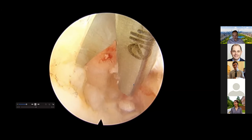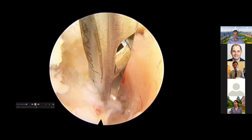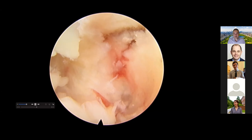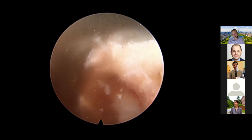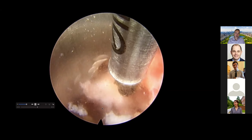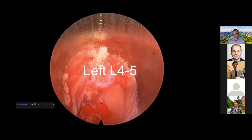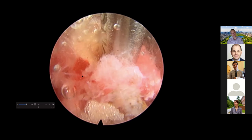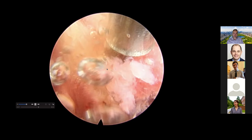Oh, sorry, actually still the same side, still the right side. And we're removing some more of the ligamentum flavum, because sometimes the flavum can be very thickened, and it can contribute to the stenosis. And now we come out, we're happy with the degree of decompression, and we remove the endoscope. And now we go to the left side. Again, we have docked the endoscope, and there is some soft tissue, some very thin layer of muscle that we're going to clean in order to recognize the bony structures.